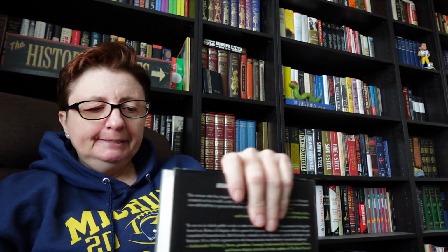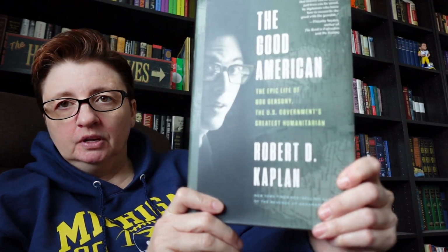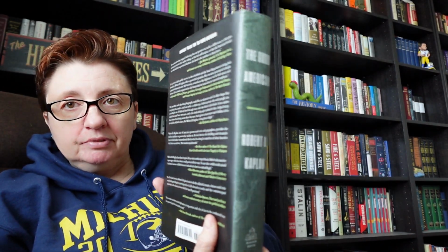All right, so I think that covers biography for the most part. So I was really happy to find this book. It was severely marked down, and I'm like, that's amazing. Nice brand new hardcover, 1st edition, of a writer I followed for years, since the 90s, Robert D. Kaplan. Fantastic. He's got a new biography out, and this is put out by Random House. This is The Good American, the epic life of Bob Gersony, the U.S. government's greatest humanitarian. I got this for like $2. It was super cheap on Book Outlet. I think they have tons more left if you want to take a look.